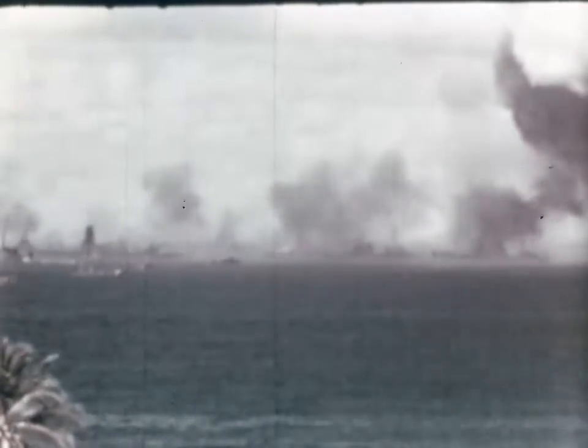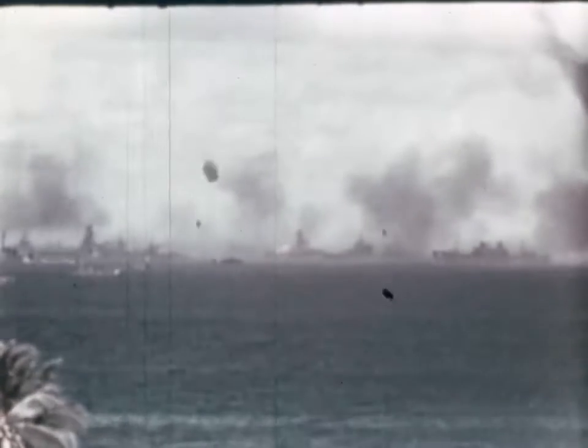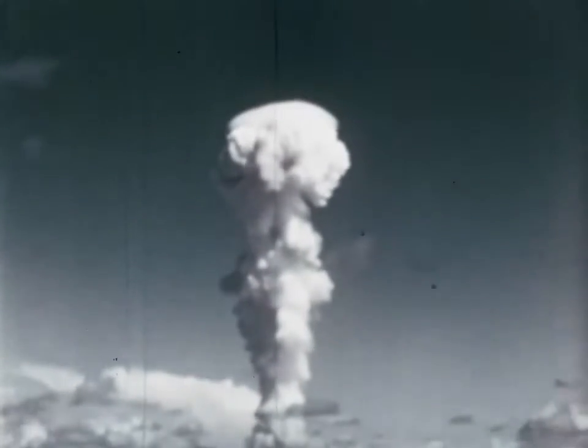In this view of the blast recorded from a camera tower on Bikini, the suction caused by the explosion can be seen pulling the soot from the ship's stacks into the center of the rising column. The towering cloud column rose to a height of almost 8 miles.